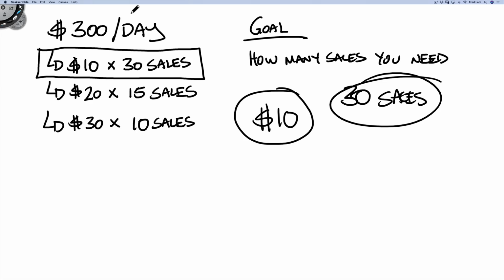So again, you want to first really break it down, not by the dollar amount, but how many sales or how many new customers you need per day in order for you to start making $300 a day. So in this example, let's say that we need to actually generate 30 sales at $10 a pop to actually do this. Now, let's really apply this into your entire business.